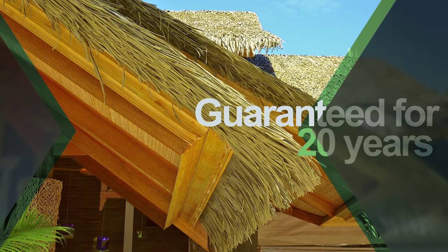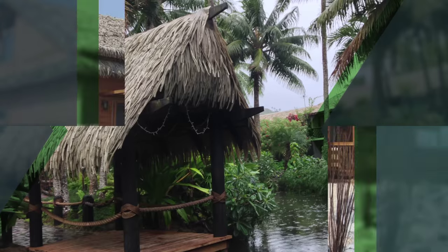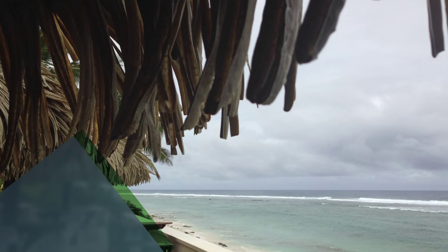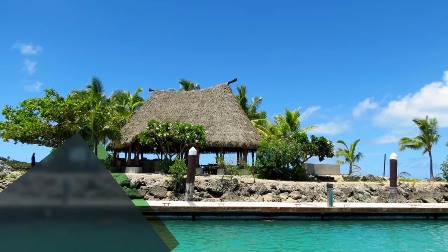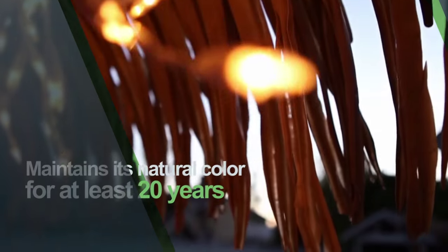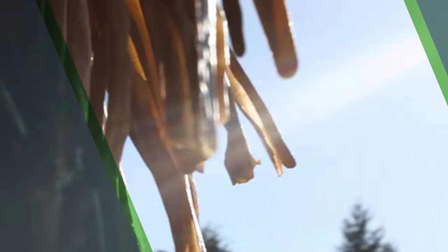This roofing material provides unrivaled protection against rain and sun because it uses the same polymer used for manufacturing small boats, jerry cans, and water tanks. This material is impervious to chemicals like gasoline and will not rot or grow mildew. The built-in UV protection ensures that it will maintain its natural color for at least 20 years.